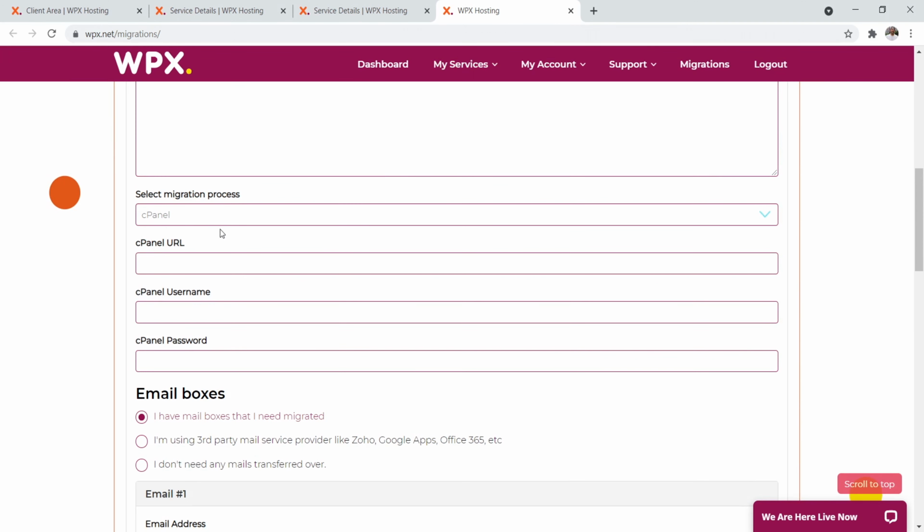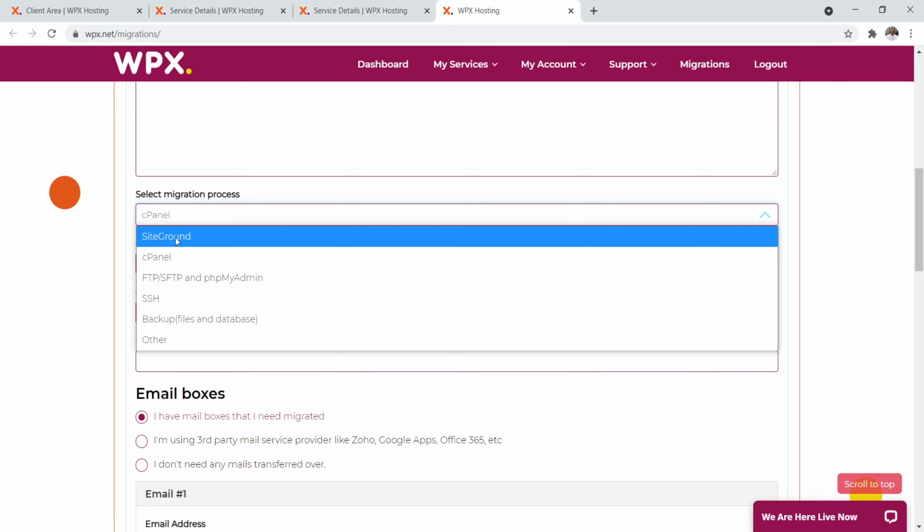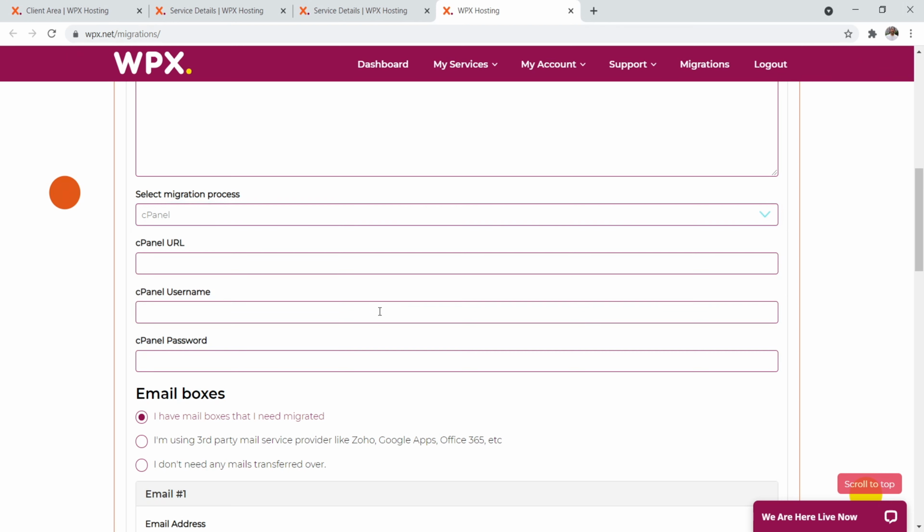Then right down here, you can select the migration process. For most web hosts, you're going to be selecting cPanel, but if you're on SiteGround, then they have their own process, or you can go here to other. Or if you have any questions, just go and ask support. They'll reply to you within minutes and tell you what to do.